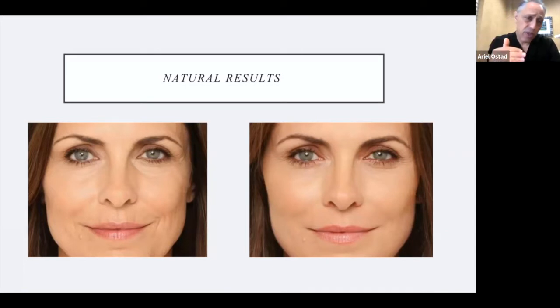But if one starts at the right time, where you're beginning to see some jowling, some laugh lines, you can really improve the face enough that you can postpone the need for a facelift really to much, much later.